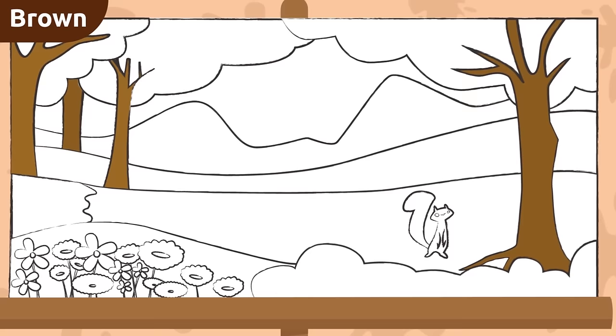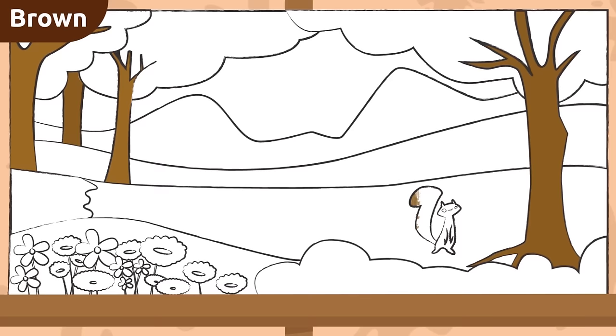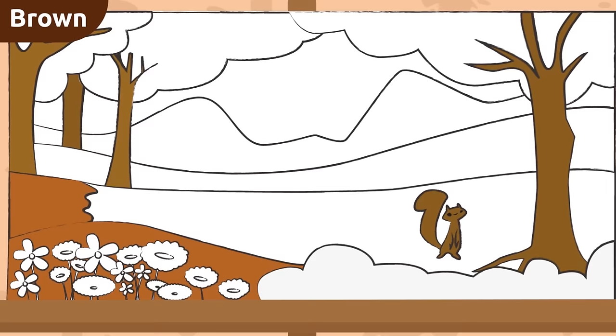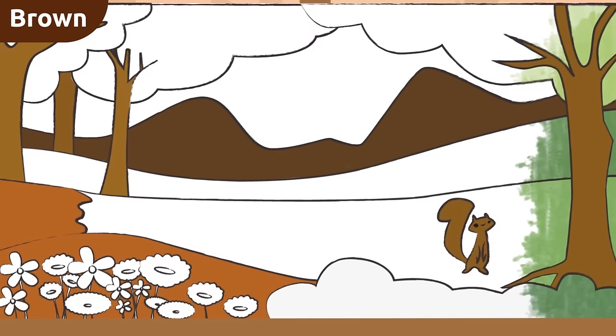Let's see how many things we can color brown in this forest. The tree trunks. The tree trunks are brown. What else? The squirrel. Awesome. The ground. The ground would look amazing if we colored it brown. How about coloring this mountain brown? Way to go! We did a great job!